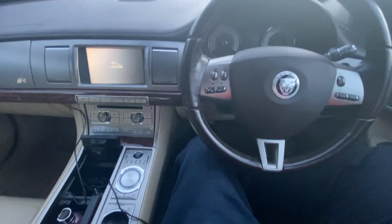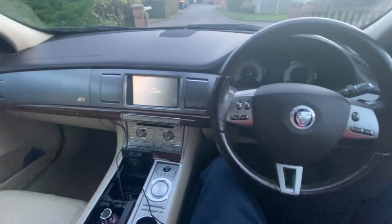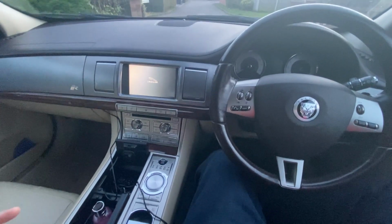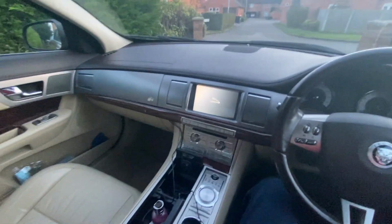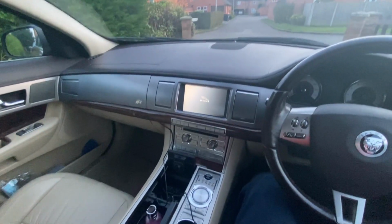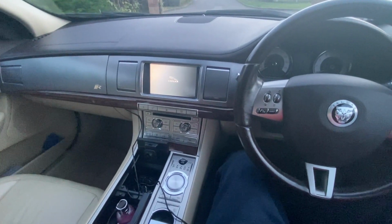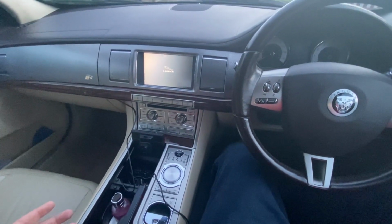So yeah, the interior is very nice. Jaguars of old used to be, to use the phrase, quite old manish inside. I think this has been brought right up to date, to be honest, and it's got quite a few clever features as well. So you've got dual zone climate.